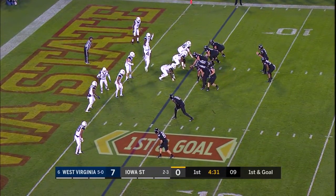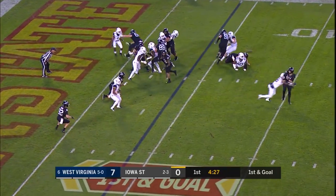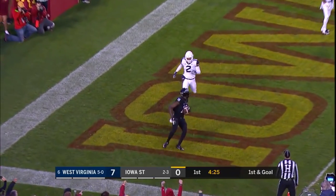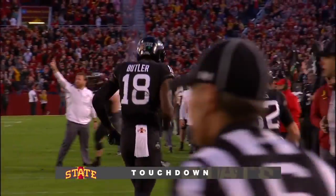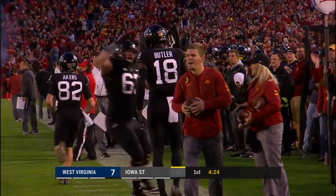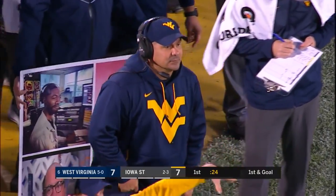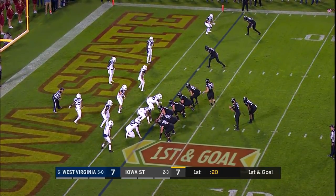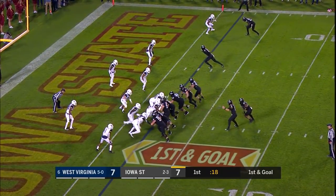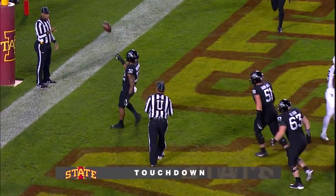Yards on the run by Montgomery. He hasn't played in 3 weeks. Beautiful. Touchdown. It's Hakeem. Wicked stat right there. There's Tony, and he's the secret to their success, I think, in a lot of ways, the defensive coordinator for West Virginia. First and goal. Montgomery waltzes in. Touchdown.